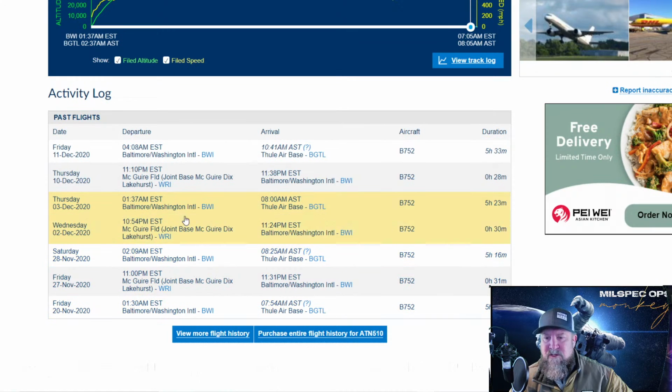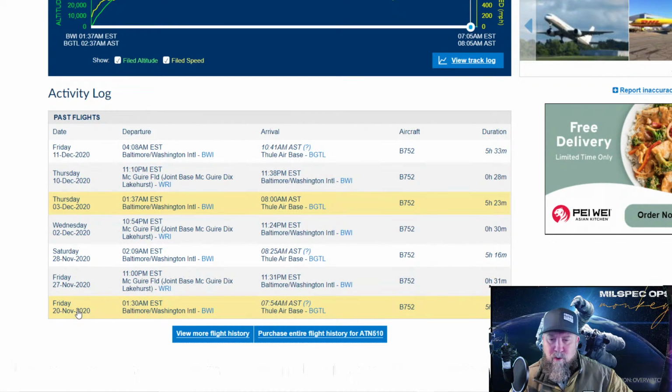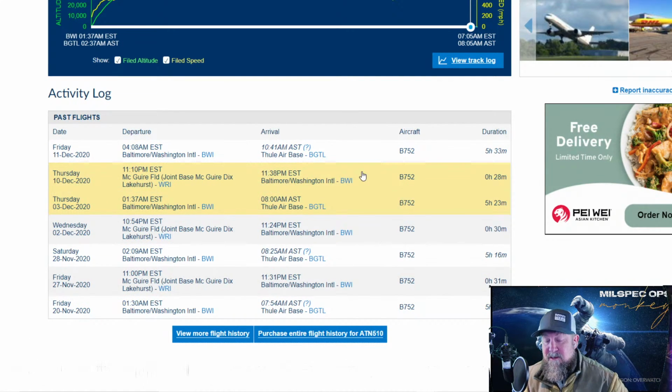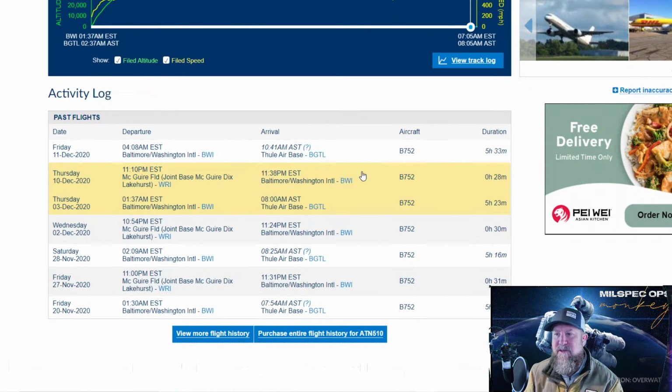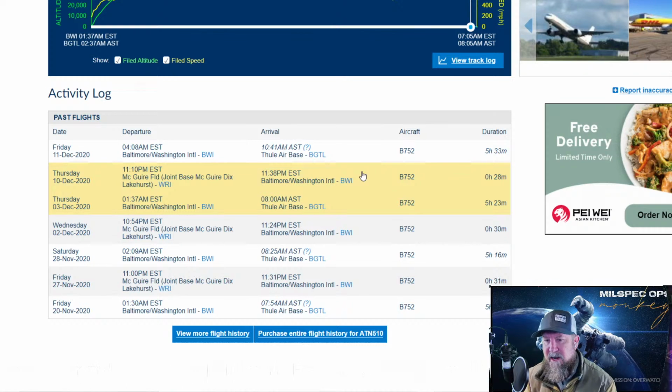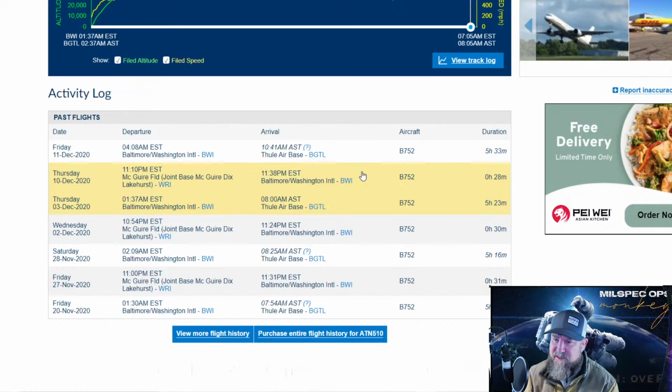So this traffic is going back from after the election, November 20th, all the way up to December 11th. That in and of itself isn't a smoking gun, so to speak, but it is something that tells me I need to start paying closer attention to this, to start developing some tempos and rhythms to see if these are normal flights coming in, if they're regular occurrences, just like we see in Guantanamo Bay. Then I know I've got a tempo and a sequence. And if something pops in that's out of sequence, then I start watching it.